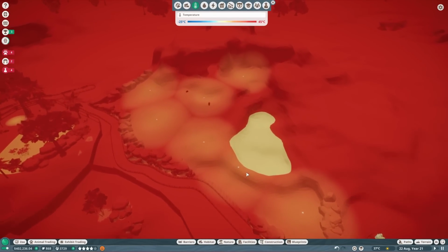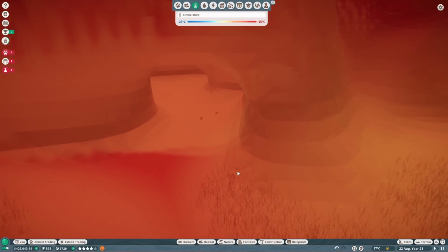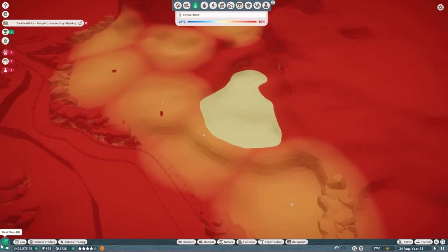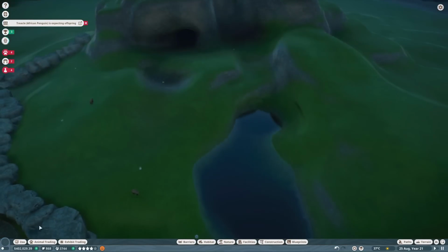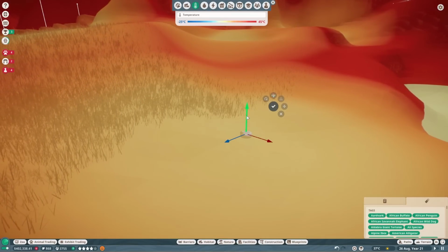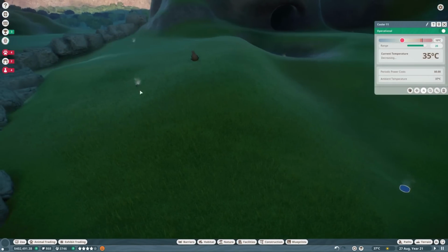Yeah, there we go. You can see that the cave's still good. In here is good. They're happy with that now. Got some warmer areas, but it's right by the water. And we can actually sink these into the ground if we want to, so they don't look too ugly.